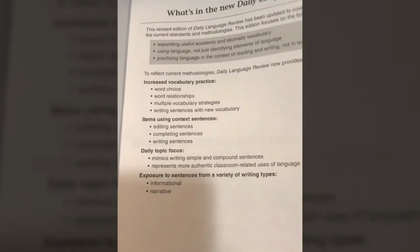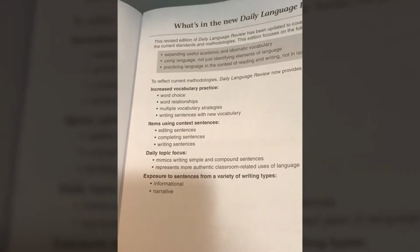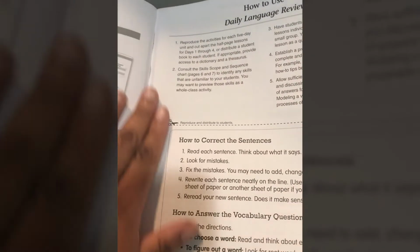Now I will tell you that there is a daily language review, or is it language fundamentals? I can't remember. It's on my son's tablet app. So there's an app that they have for it. So Evan-Moor's got you covered all the way around, if your child is more of a digital child.